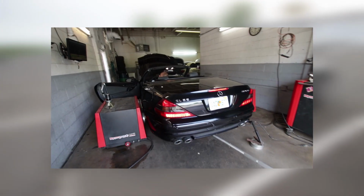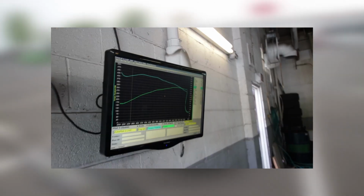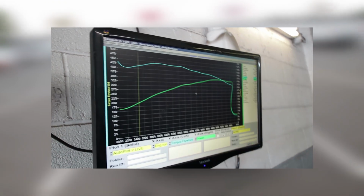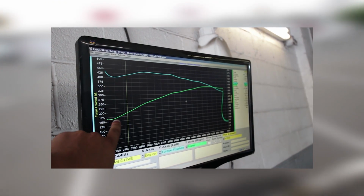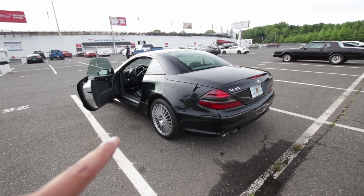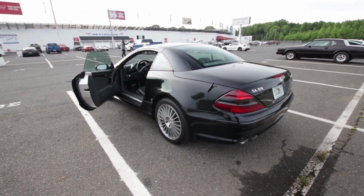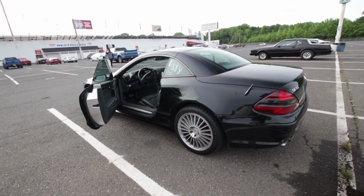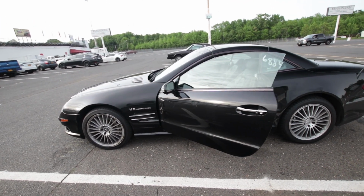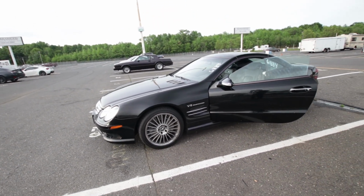Now, we saw what it did on the dyno. It got around 390 horsepower and 470 torque, roundabouts. Some people told me that since we only dynoed to 5,500 RPM, it still had some juice left in her, which means this might be a really healthy example of what an SL55 AMG can actually do. What I'm planning on doing today is taking it down the quarter mile and seeing what it does. And the time I'm going for is 13 seconds flat.